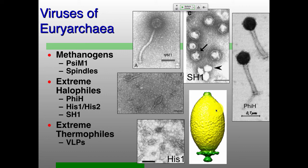And very recently, I think about 3 years ago now, there was a published cryo-EM structure of this HIS-1 virus that, in this wonderful false color image, really does look rather lemon-like. It turns out that this paper was submitted right after our paper was accepted. So ours is the first one of these lemon-shaped or spindle-shaped viruses.